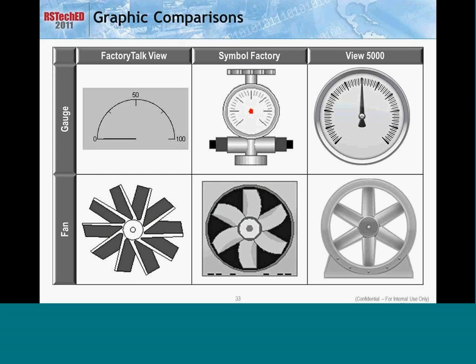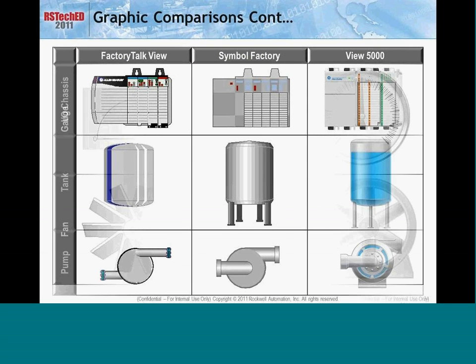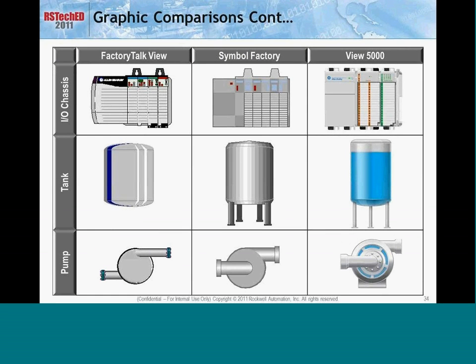While we've seen one or two competitors start to move in the direction of scalable vector graphics, I think we're leading the charge here. We expect in time that pretty much the other vendors will move there as well. Again, comparing and contrasting, you can see where we are today with some of the chassis in Rockwell equipment, as well as tanks and pumps and the like, and how that compares with Symbol Factory graphics, and where View 5000 is going to be.